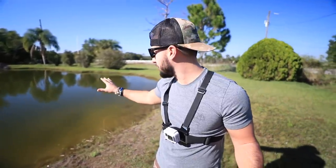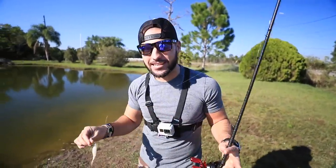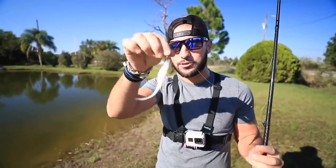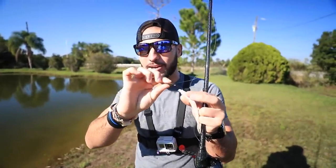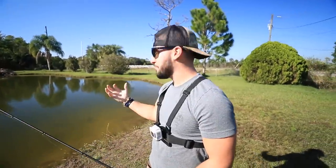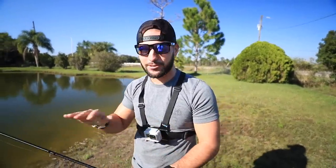So Shiner Sam only feeds these fish shiners. These are like his babies, man. So today we're gonna be throwing a little white fluke here, and I've got just a little baby hook on it so we don't really harm the fish. It's just a tiny little prick. But we're gonna try to pull that 12-pounder out of here and strap this GoPro to it. This is gonna be absolutely insane.